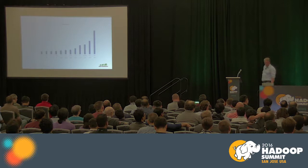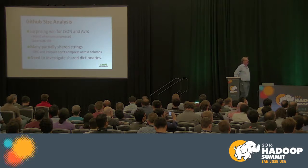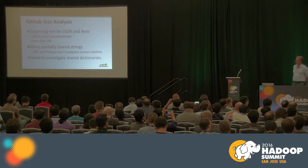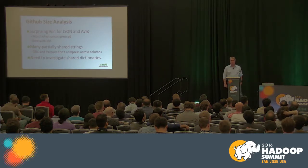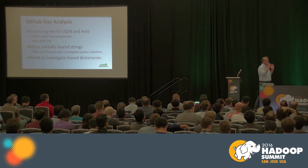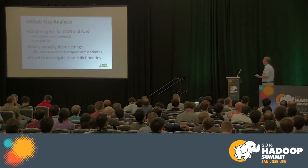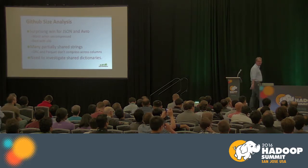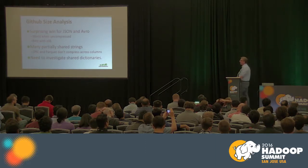And it turns out that what's going on is that it goes from the worst when it's uncompressed to the best when it's compressed. And after looking at the data, you can start to see why. There's lots of repeated strings and string fragments between the different columns. ORC and Parquet only do compression within a column because they're storing each column so that you can decompress it individually. That's great, but it means that you don't learn the fact that HTTPS is a really common substring until you learn it in each different column. And so Avro actually compressed much better because that commonality mapped out.